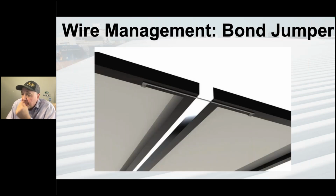This is a bond jumper. Our columns are all bonded together from our disc, but column to column, you need to bond them together electrically, and we resell a product that connects them very easily, top and bottom, and connects them electrically.